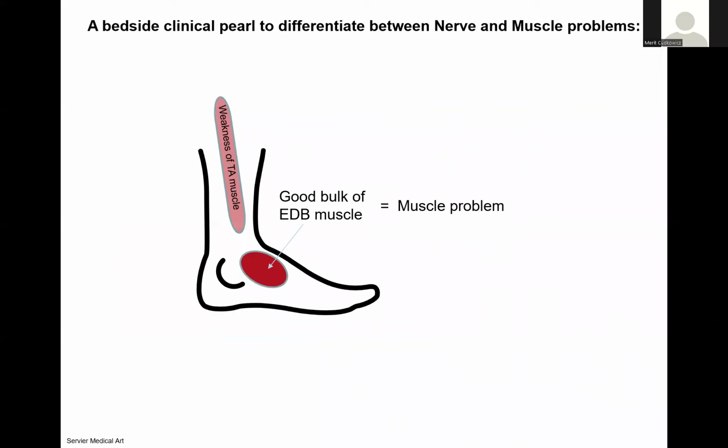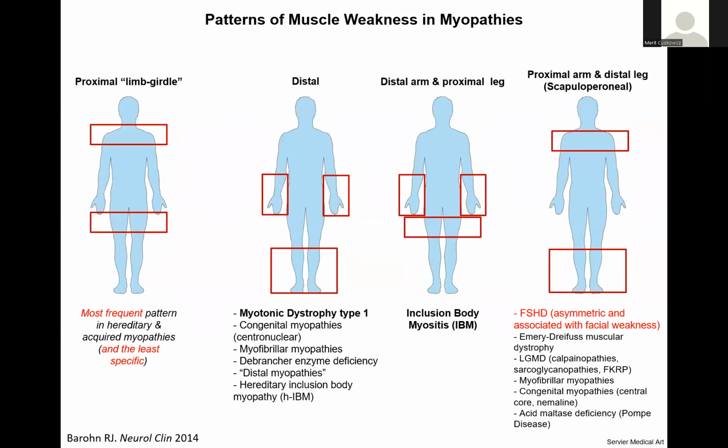Sometimes at bedside there is one test that is very helpful if it is present. If it is not present, it's not helpful, but if it is present, it's very helpful. For example, in a patient with ankle dorsiflexion weakness, meaning the tibialis anterior muscle is weak, I usually look for the muscle bulk of the EDB muscle. Both muscles are innervated by the same nerve, the deep branch of the peroneal nerve. So in a nerve problem, if the tibialis anterior muscle is weak, the EDB, that is more distal, should be atrophic and very weak too. But if you see that the tibialis anterior is weak and you see a very good EDB bulk, that points more to a muscle problem. And when we see this, we almost have it. We don't have that information here, but I still think it could be a muscle problem.